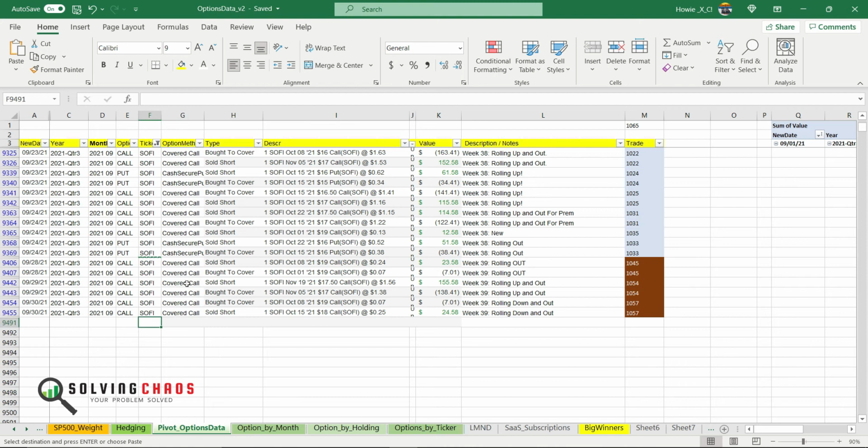So here is SOFI. You will see that I did a couple different moves for SOFI. Some of them I rolled out. Then on another one, I just rolled up and out. And then some of them I rolled down and out. So depending on the price, I did different things, but these were all my calls. I didn't have to do anything with my cash secured put, but for this week in SOFI, if you take a quick look at this, if you highlight that, it's a small gain. I made $50, $51 on SOFI alone. So let's take a look at the next one.